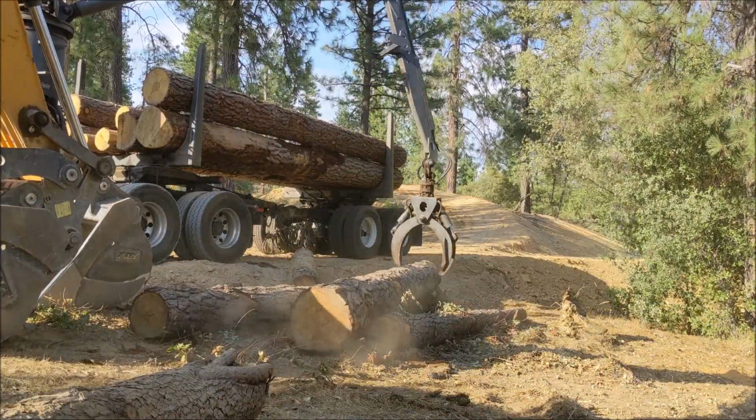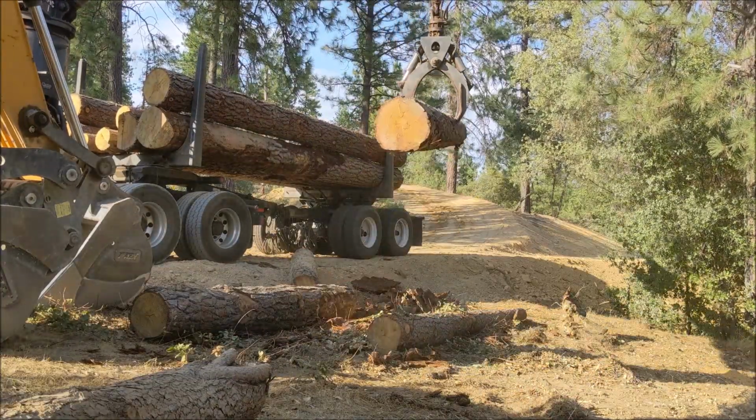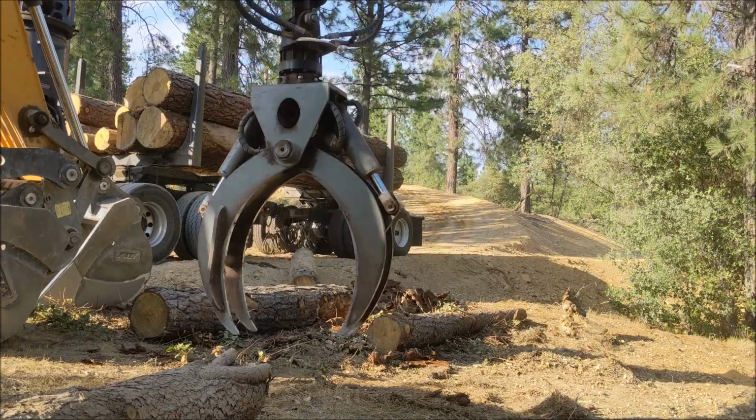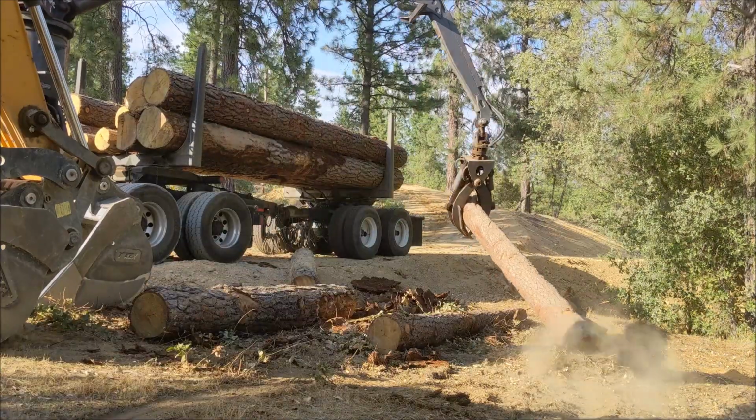So here we are locking and loading up the logs. This guy's really a very gifted operator, and then we're going to take these logs over to a friend's mill and mill them into dimensional lumber.